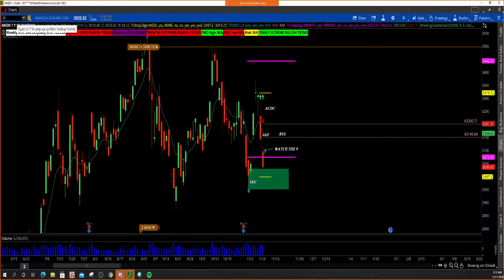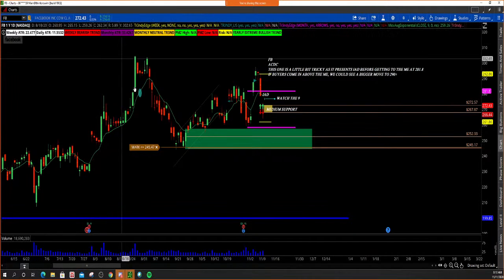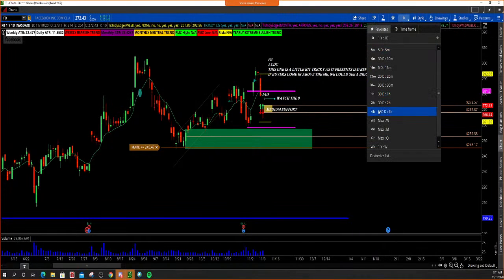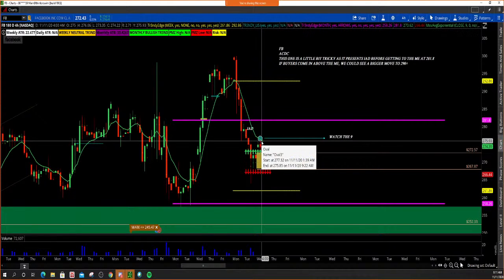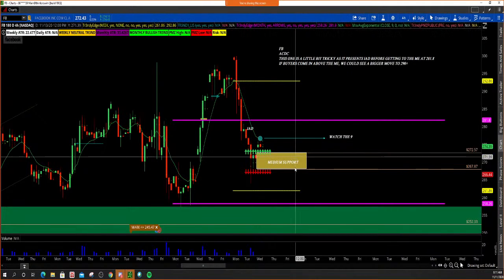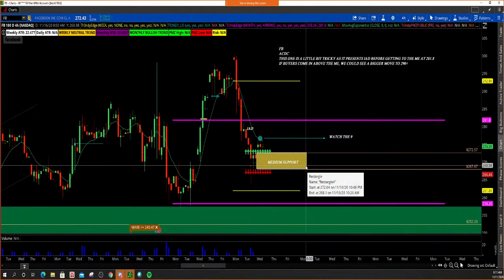Let's go ahead and go over here to Facebook. Facebook's a little bit different. It's over here at 274, just up a little bit. Let's look at it pre-market. You can see the 9 EMA is in control. Very straightforward. Medium support 272.5 by 267.87.